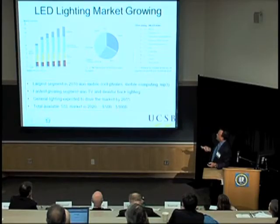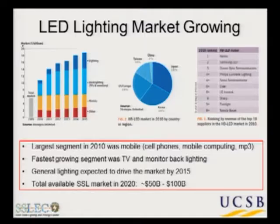Market size: LED lighting is growing at about 25 to 30% a year. It's expected to be about a $50 to $100 billion market in about 8 years. I just want to point out, this technology is fairly well distributed in terms of countries. You could see Japan is one of the leading institutes, but even Osram and Philips are number 3 and 4 in Europe. And actually half of Philips manufacturing is here in San Jose.